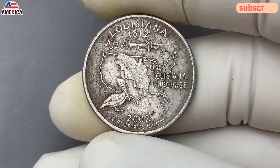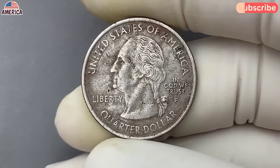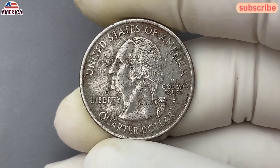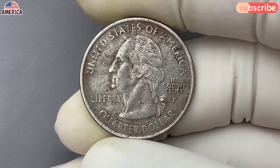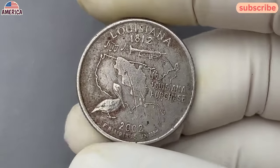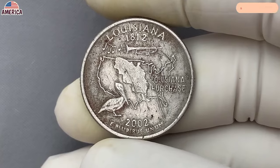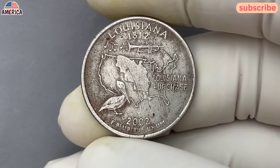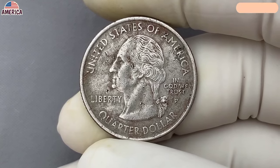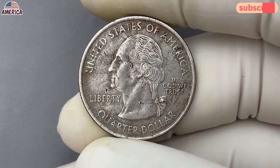Recently, several of these rare error coins have appeared at auctions, fetching staggering prices and cementing their reputation as some of the most valuable quarters in modern coin collecting. When certified by top grading services like PCGS or NGC, these coins not only guarantee authenticity, but also maximize their market appeal, often attracting serious bidders and investors. If you're building a collection or looking to invest, the 2002 Louisiana Quarter with such errors is an essential coin to watch closely.